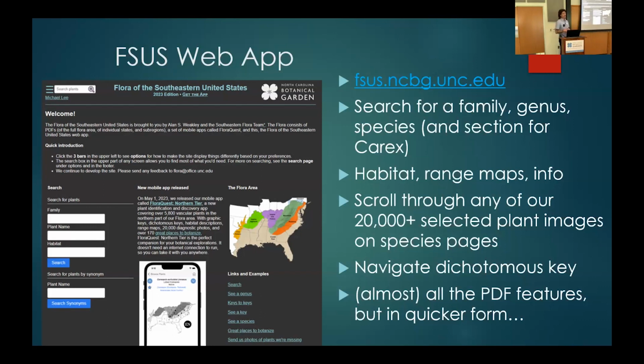And then, of course, you can scroll through the 20,000 plus images now that sort of continue to grow for each species page. Again, big thanks to a lot of our volunteers, who help us to annotate a lot of those images, and that work is ongoing. You can also navigate to the dichotomous keys, which Michael showed earlier. And then basically it has almost all the same features of the PDF, but just in quicker form.